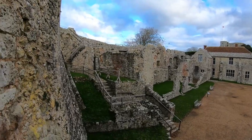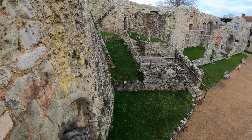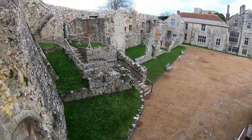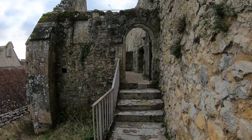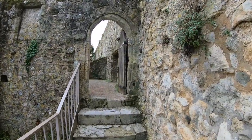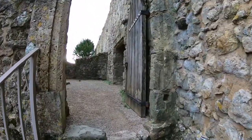She transformed the stark castle defences to create a comfortable suite of rooms, including a great hall with private chambers and a chapel of St. Peter. The chapel is now incorporated inside the museum area.